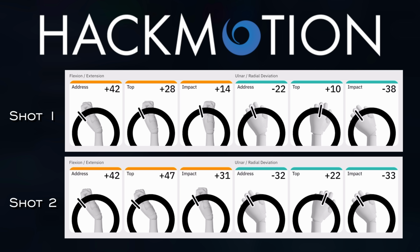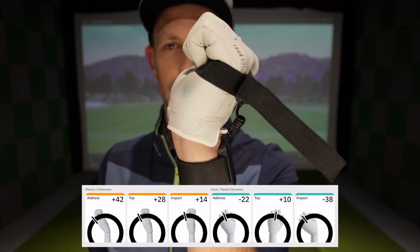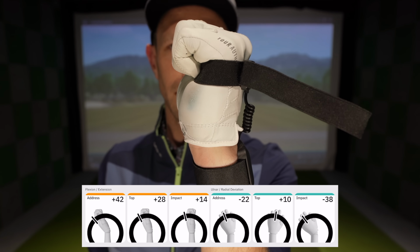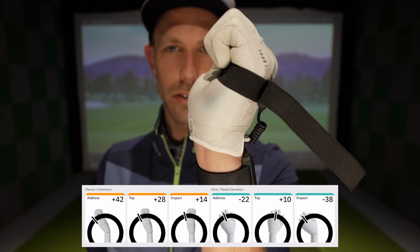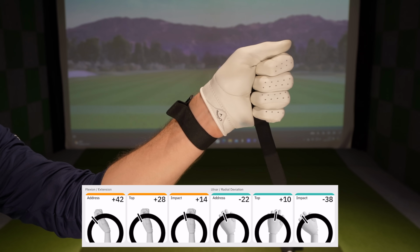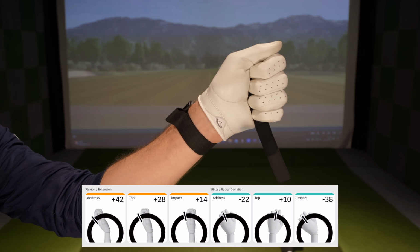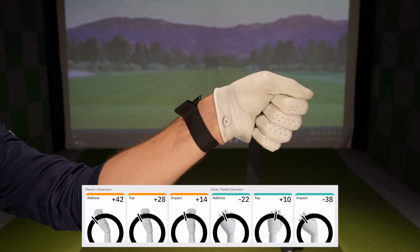And then when I get to impact, I lose it even more, down to 14 degrees of extension. So my wrist has started pretty cupped, and as my swing gradually works throughout its backswing and then in the downswing to impact, I lose extension from 42 degrees down to 14. Ulnar deviation starts at minus 22. At the top of my swing, I go into radial, and then when I get back down to impact, I go more into ulnar, down to 38 degrees.